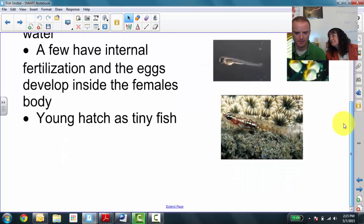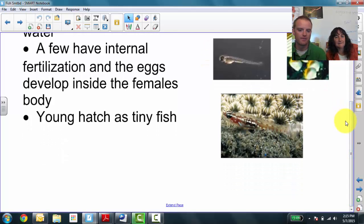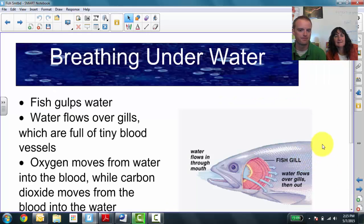A few species do keep the young, like guppies. And the young hatch as tiny fish. They don't have metamorphosis like insects did. They look like adults when they come out.